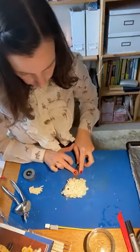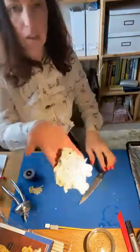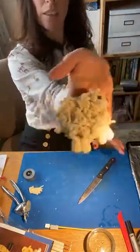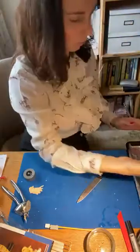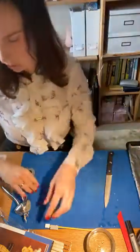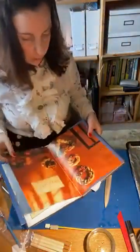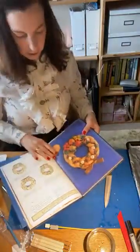Let's see. Right, there she is. Shall I show you? There we go. Can you see her? I'll take some pictures afterwards and I'll put her on for you. Right, so we've got a sheep made, and the other thing I wanted to show you how to make was a garland.